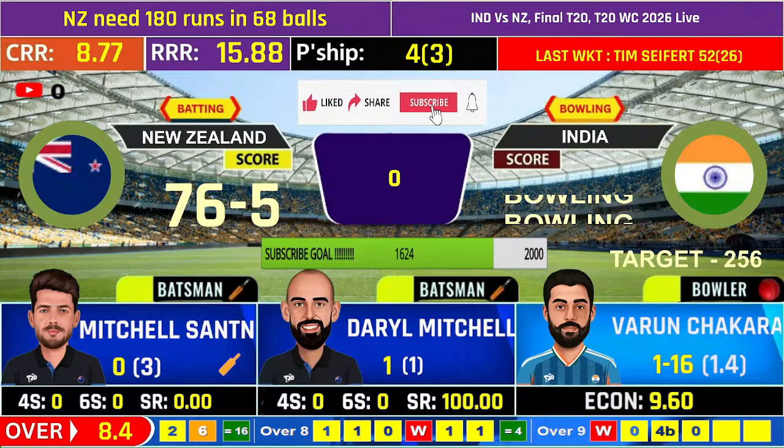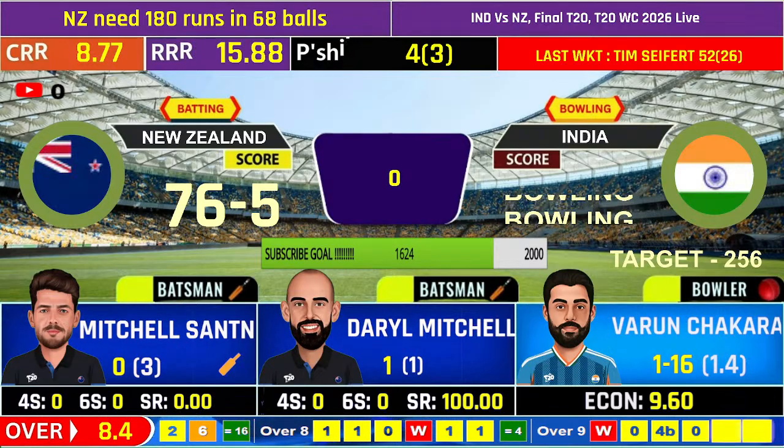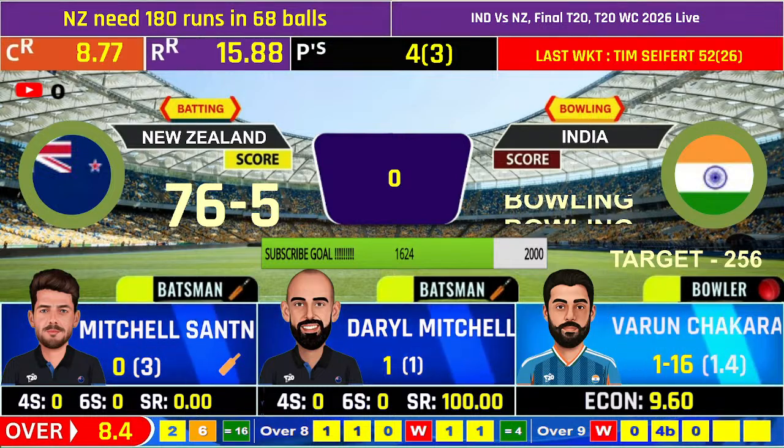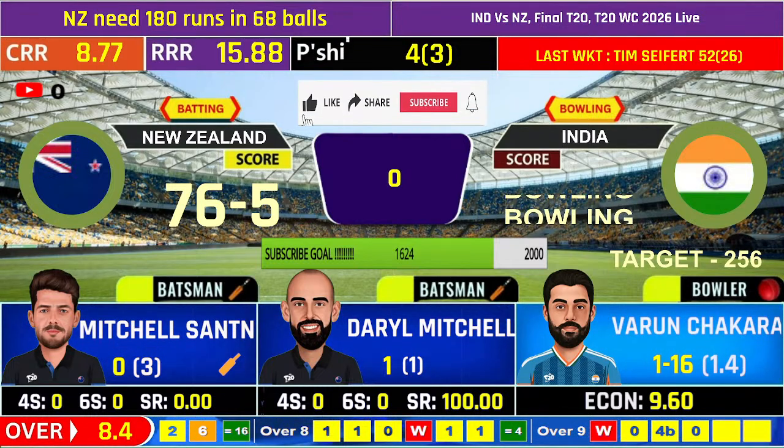Well, an absolute beauty from Varun Chakravarthy. Not the best of tournaments. It's coming good. The googly just shaves the top of the bails. Even Sanju Samson is done.